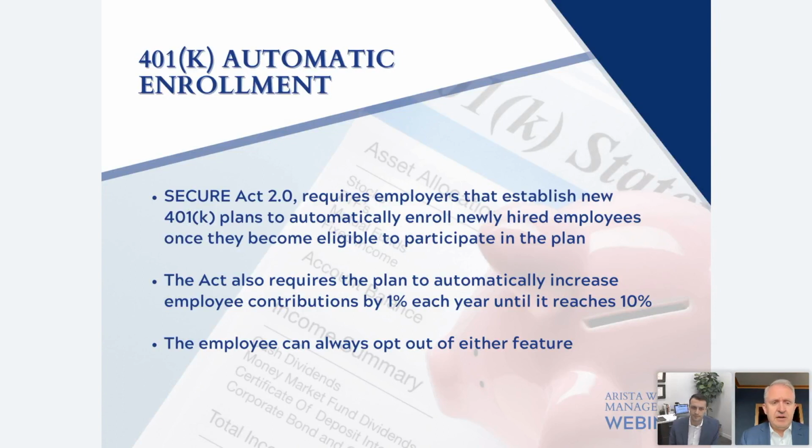The 401k automatic enrollment, this is really important. For many years, if corporations and businesses did the automatic enrollment, there were some benefits. Now there's more benefits, but now it's being required.